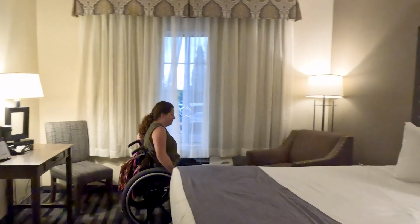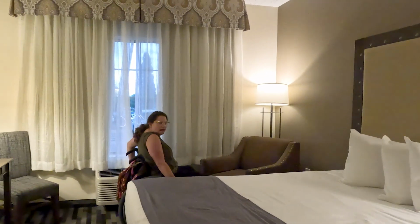It's different. The biggest surprise to me was the bed height. The beds are high. I've read about it and seen it on the internet, and I just didn't realize it was going to be really hard for me to get on the bed independently because it's up really high. That's one of the things that we could have prepped better. So tip, bring your transfer board if you need it.